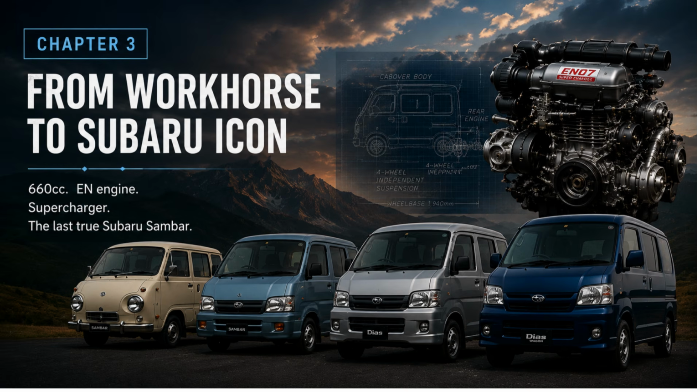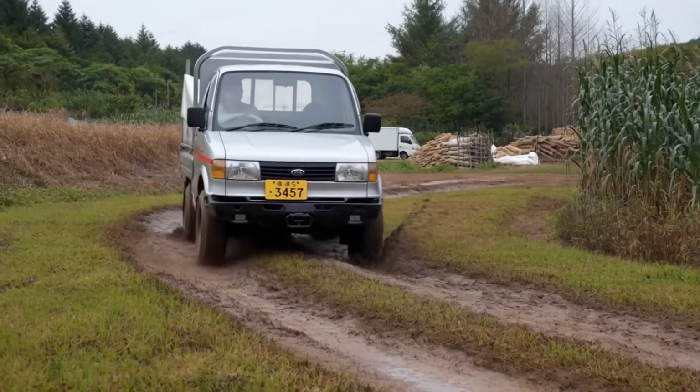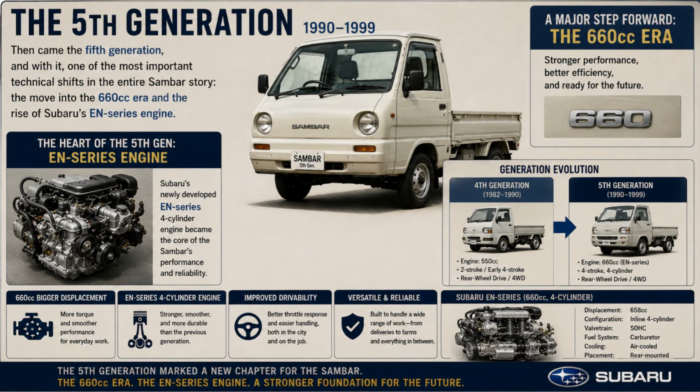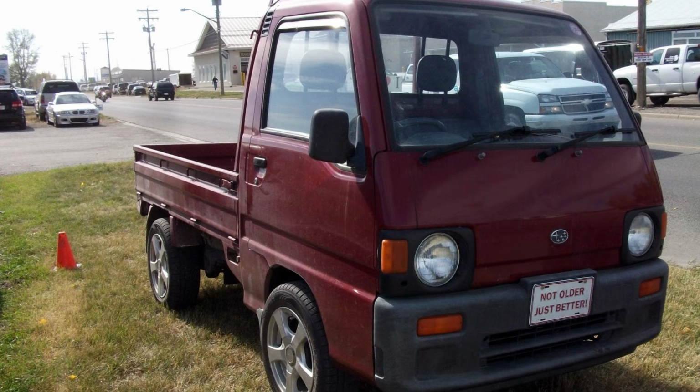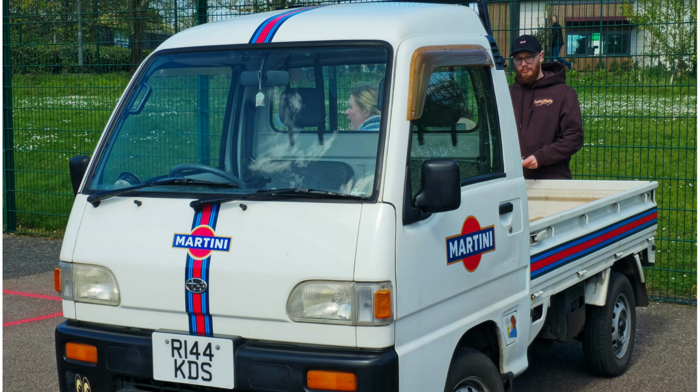Lineage, workhorse to Subaru icon. By the fourth generation, the Sambar formula had matured. Rear engine, compact body, practical load space, real working ability. It had become a proven Japanese work vehicle. Then came the fifth generation, and with it, one of the most important technical shifts in the entire Sambar story. The move into the 660 cubic centimeter era and the rise of Subaru's EN series engine. This mattered because the Sambar stayed unusual. While many K vehicles used three-cylinder engines, the Sambar kept a rear-mounted four-cylinder layout. That made it different. Smoother, more distinctive, and unmistakably Subaru.